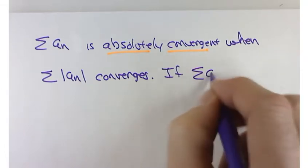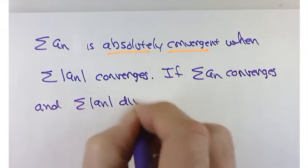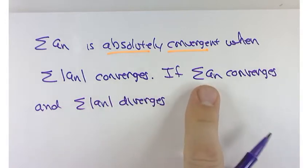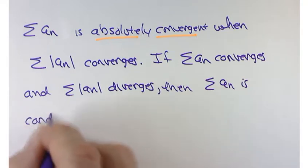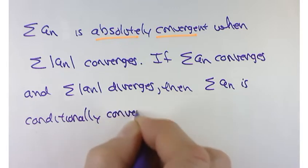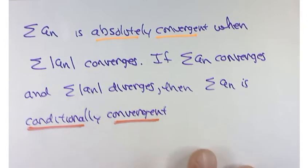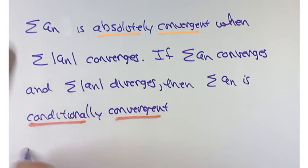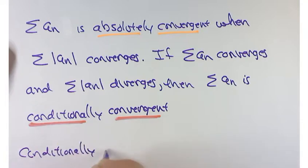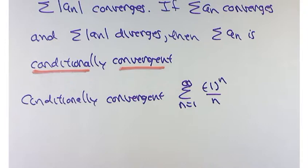If this converges and the series of absolute values diverges, kind of like our alternating harmonic series, then this series is conditionally convergent. So if the only reason that it converges is because it's alternating, then it's conditionally convergent. An example of conditionally convergent we've already done is the sum from n equals 1 to infinity of (-1)^n over n. That one converges because it alternates.